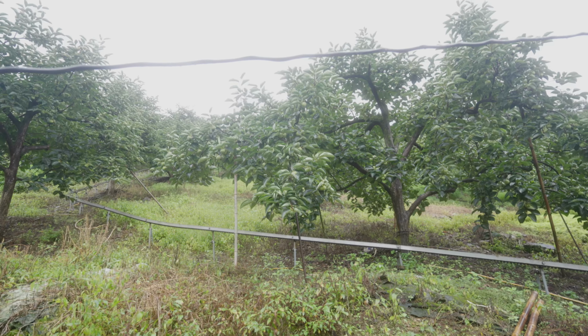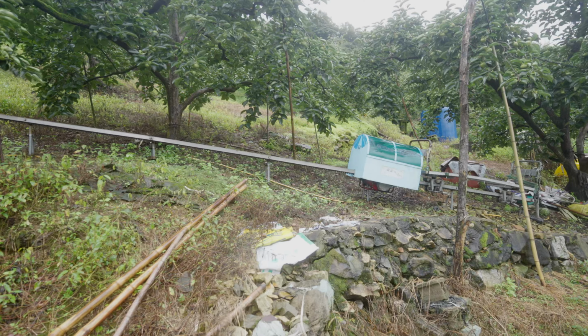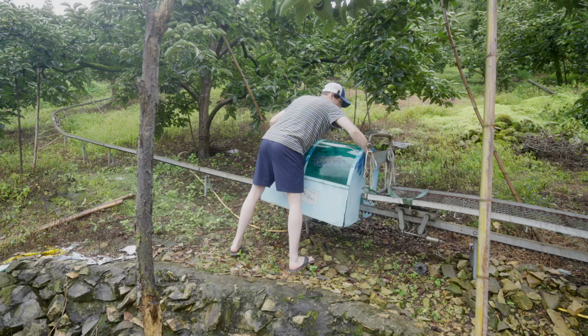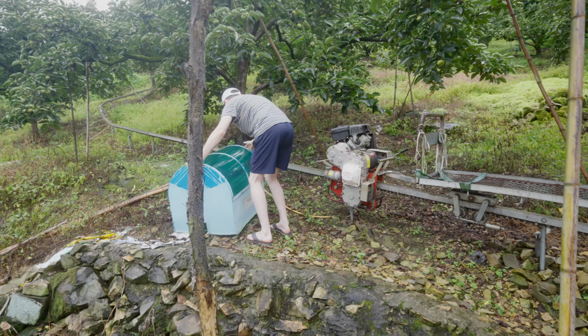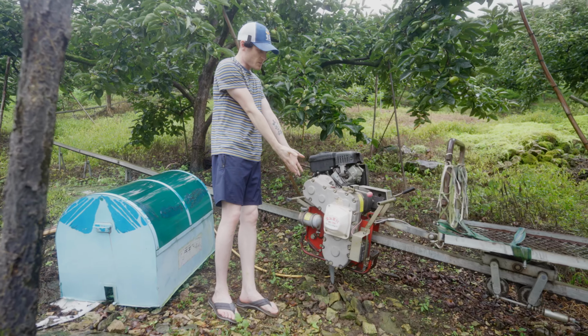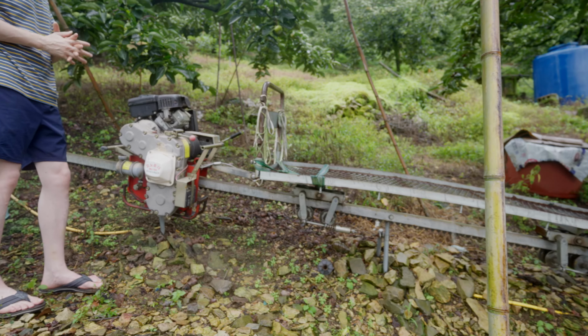So you still have to do everything by foot, carrying it to the center to where the rail is to load the crates onto the monorail. So I'll go ahead and show you the monorail here. This is the monorail. It's pretty straightforward. It's pretty much just a big lawnmower engine that's hooked to this platform cart, and you stack the crates on here.